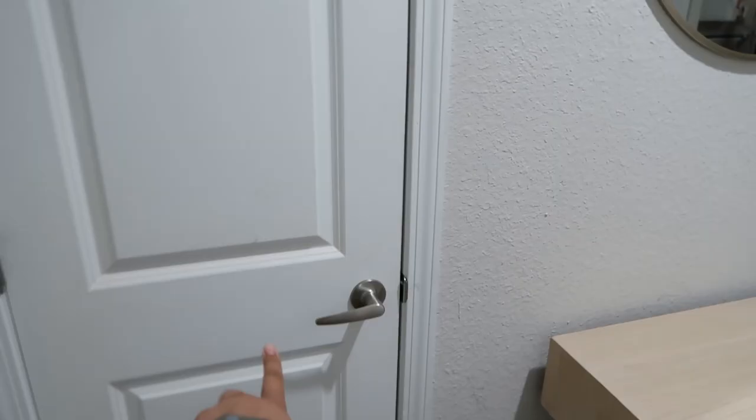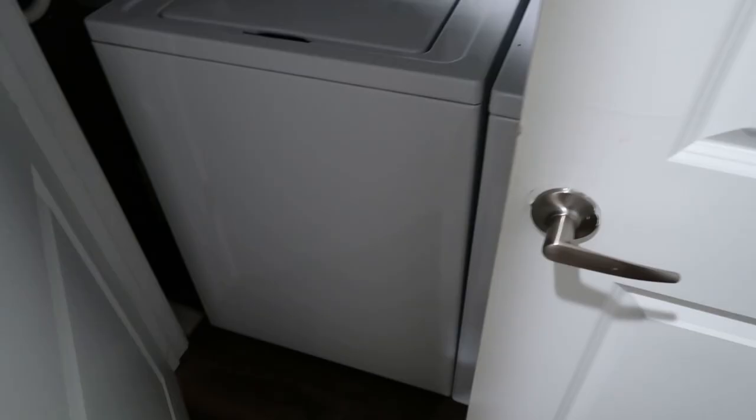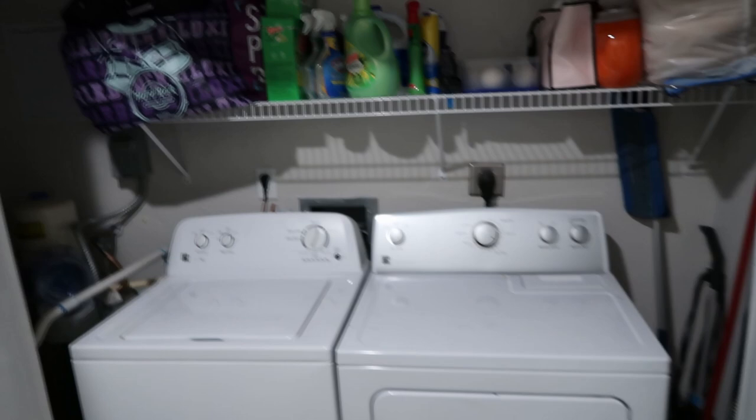So I'm gonna just walk to the front of the apartment, and it's not that clean right now. Let me turn on all the lights. Okay, so this is the walkway. You walk in, you have a closet here, a coat closet, which is already cleared out kinda. This was our laundry room, where the washer and dryer was, and I kept all my rabbit stuff and my cleaning stuff and my vacuum.